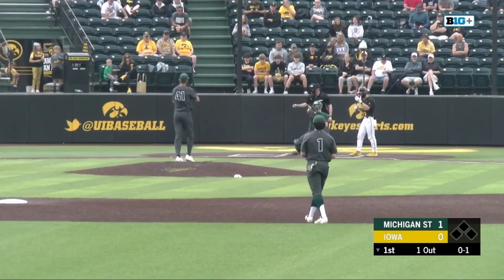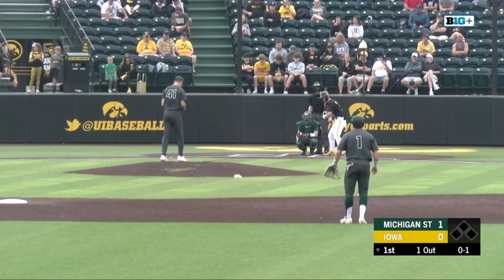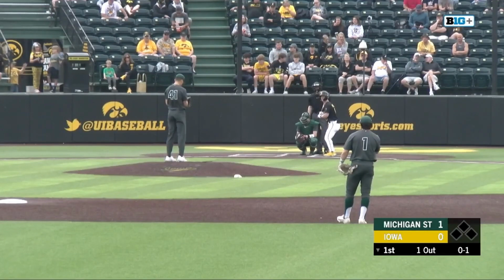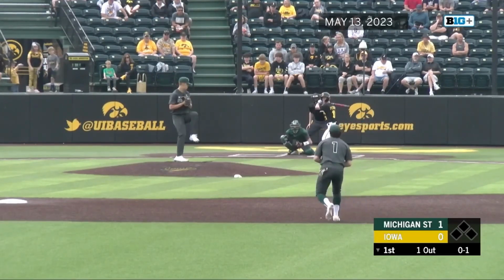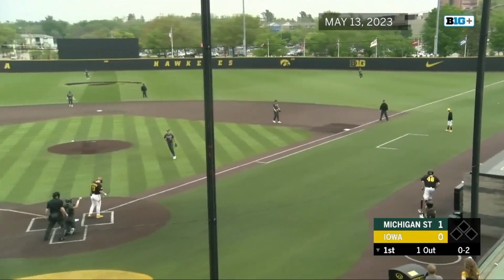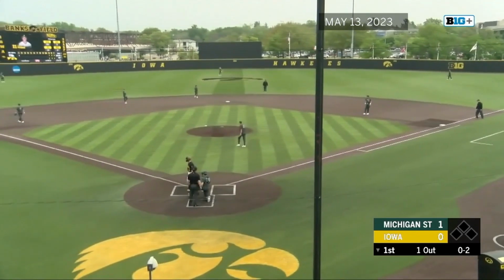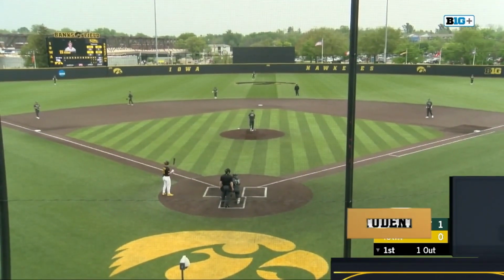Peterson with a check swing. Didn't matter. Called strike on the breaking ball to get things started. A good slider there, up and in. Here's one off the end of the bat. Hit foul down the right field line. It's 0-2. So far, a lot of strikes from Higgins. Yeah, really attacking the zone.